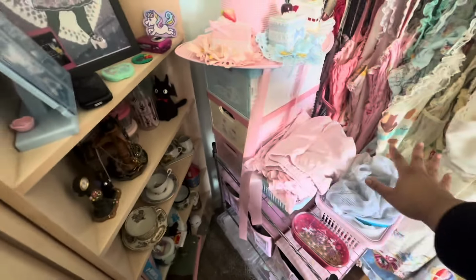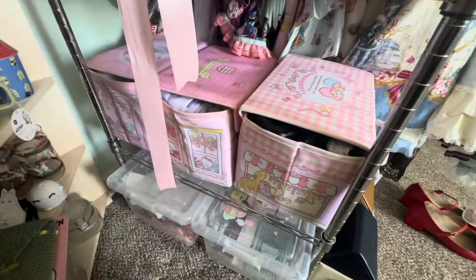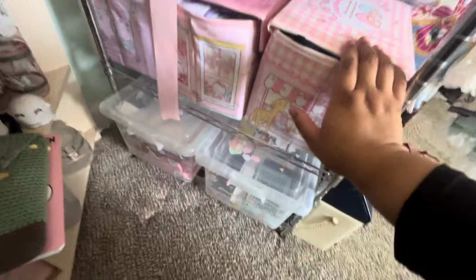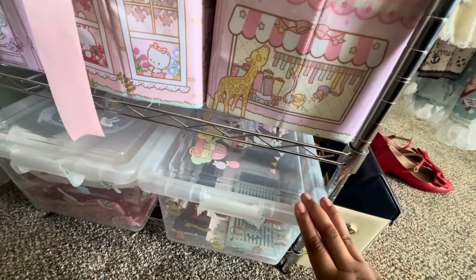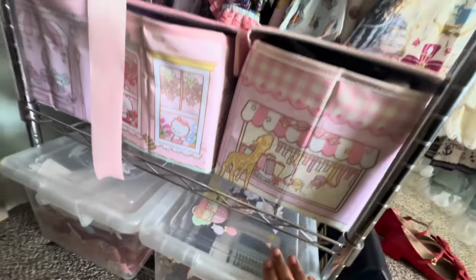In these two baskets we have delicate bags and bloomers. Down here is my legwear, white and ivory, colorful, and black and navy. Then down here we have brand bags and flyers and posters that came with different Lolita releases that I want to hang on to.